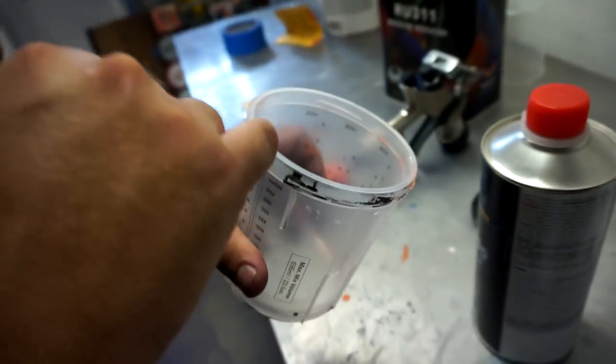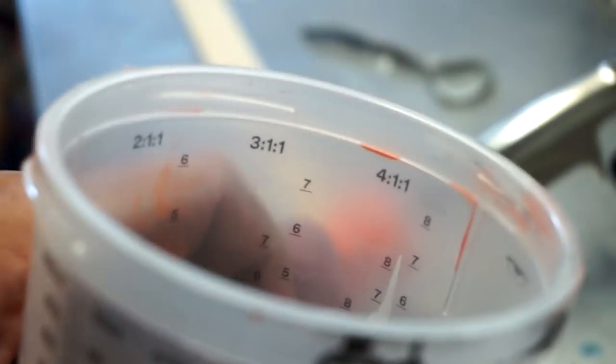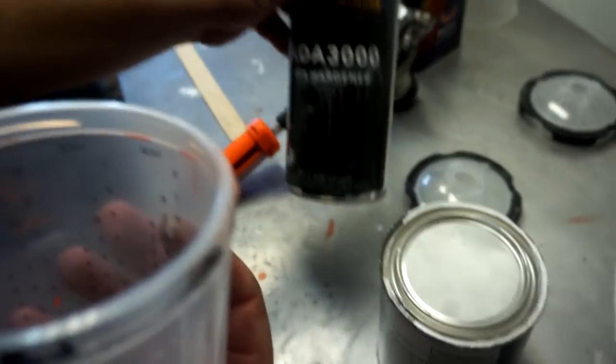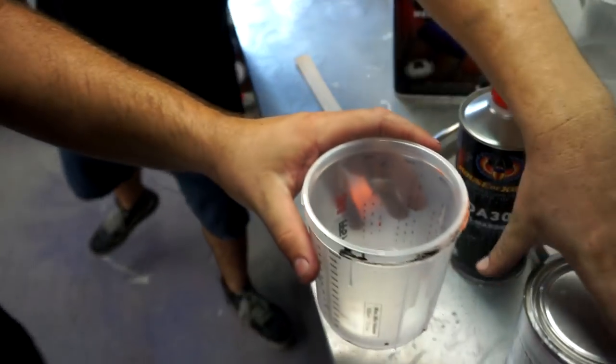So if you look here, we're gonna use a good amount. We're gonna go up to the 8 here, and then the next 8 right there. So you're gonna fill it up to this 8, and then to the next 8 is gonna be the hardener that goes in there. This will not harden on its own. You have to put this in it. And then we're gonna put some reducer in because it's so hot, we're gonna help it smooth out just a little bit. So that's what you're gonna do now.